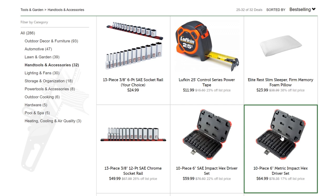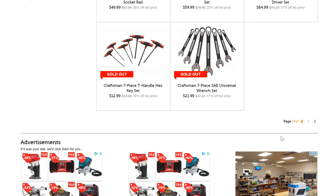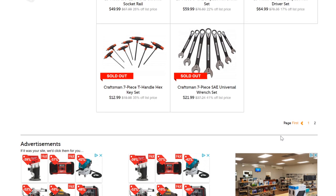So we got socket rails. We've got the Lufkin tape measures. And we got more Impacts. And oh, looks like those are sold out. As I say, this is one of these places where they have limited quantities. And when they're gone, they're gone.